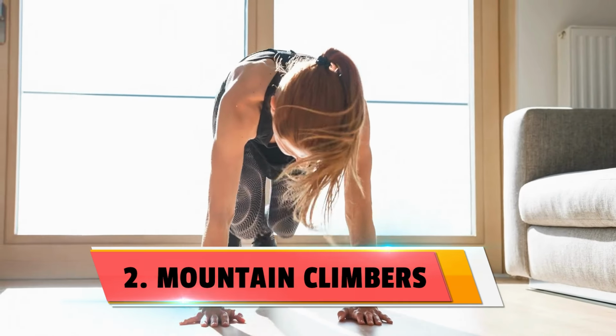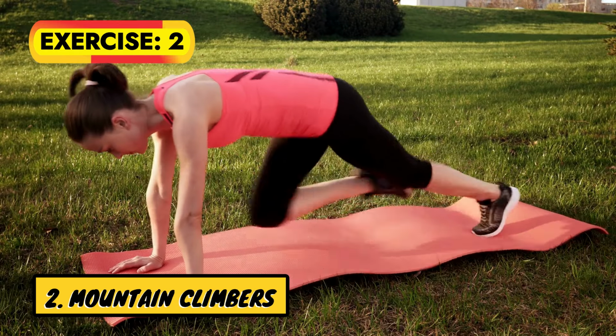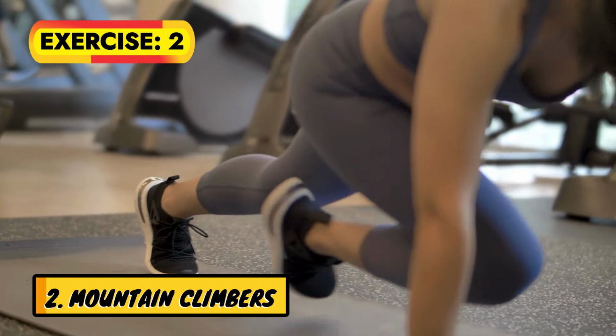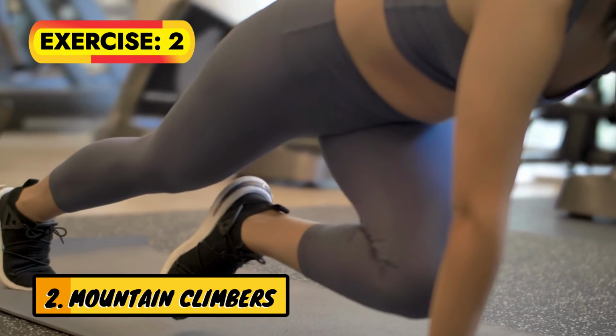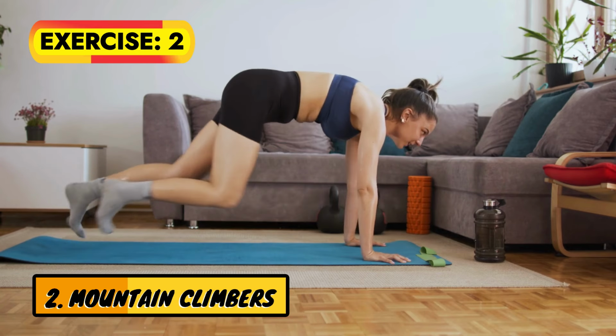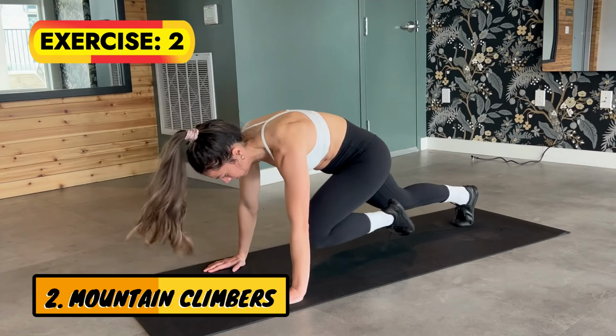2. Mountain climbers. Next up, we've got mountain climbers, a killer move that combines cardio and core training into one. Start in a high plank position, shoulders over wrists, body in a straight line. From here, drive your knees toward your chest one at a time as if you're sprinting in place. Keep the motion fast and controlled.